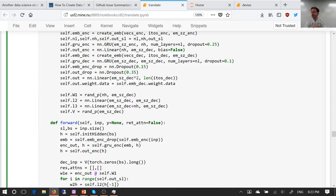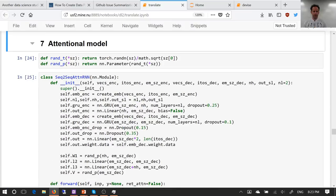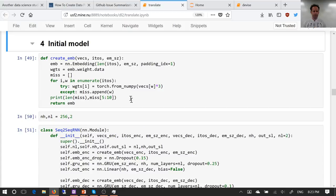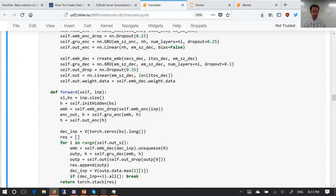Anyway, one nice thing is that their summary of how attention works is really nice and concise. Can you please explain attention again? Sure. So, here's the idea. I like that nice, crisp request. That's very easy to understand.